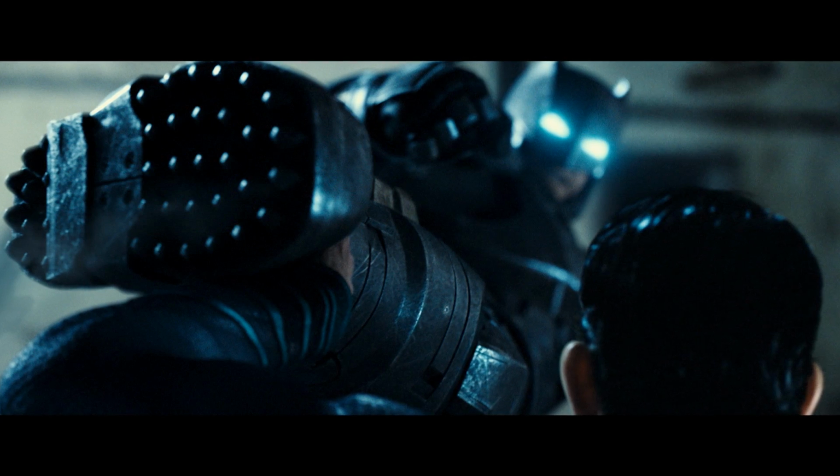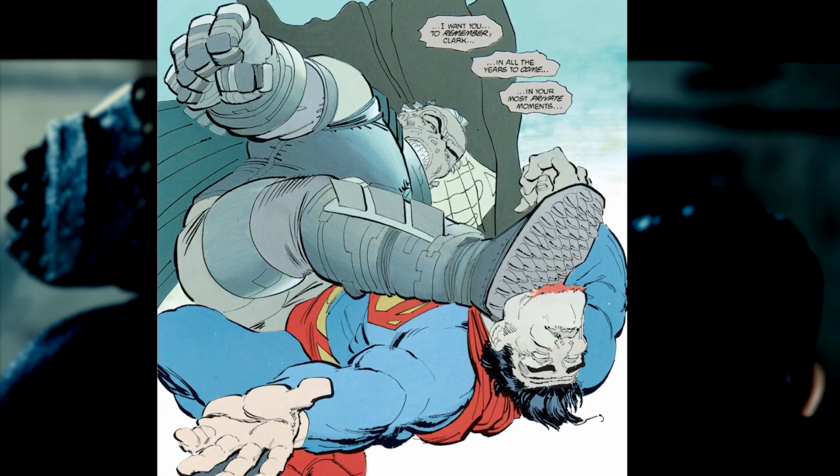Check out that boot. It reminds us of the design from The Dark Knight Returns and can probably cause a concussion with a single kick to the head.